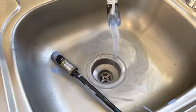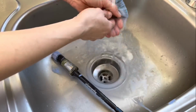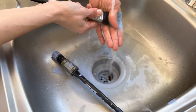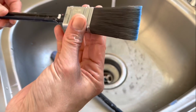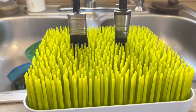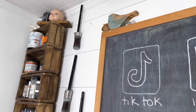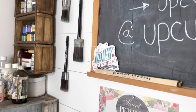They're a synthetic bristle brush, high quality, and leave minimal brush strokes. I really do highly recommend these Klingons. I didn't invest in good brushes in the beginning of my career, but I definitely do now. They make a big difference in the quality of your work. I like to dry my brushes in one of these baby bottle drying racks, and then I do hang my brushes to store them to make sure they maintain their shape, and it looks super cool.